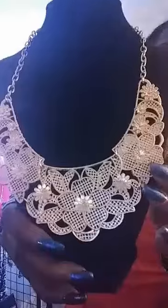All right, guys, I'm going to go to another beautiful gold piece. This one here is just amazing. This is called the Petunia Paradise. The Petunia Paradise is absolutely beautiful. As you see, it is gold, has those beautiful flowers, and earrings to match. Absolutely beautiful.